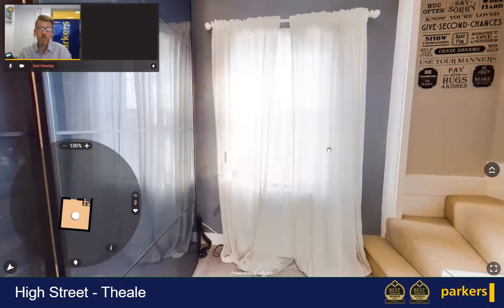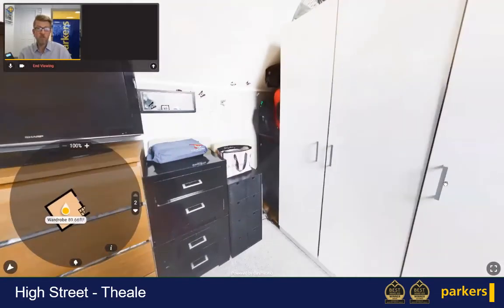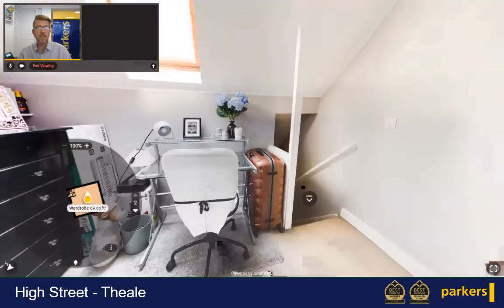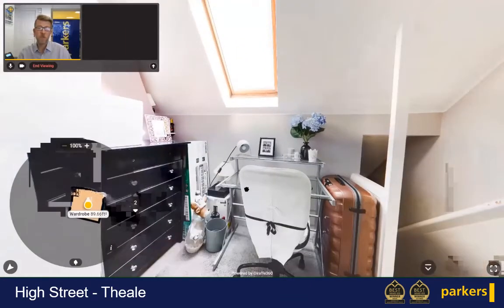Now on the second floor, you've got quite a large double bedroom, accessed via its own staircase. It's light and airy, thanks to the Velux window that provides a nice cool through draft in the summer.